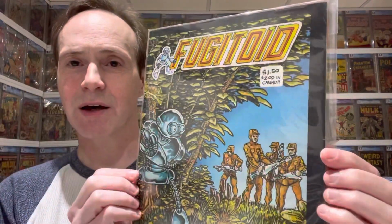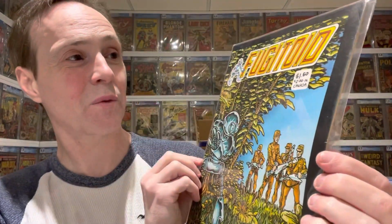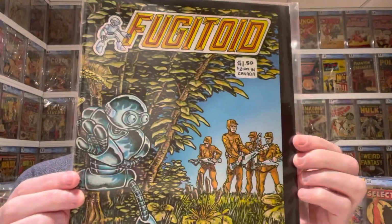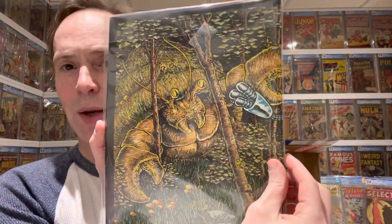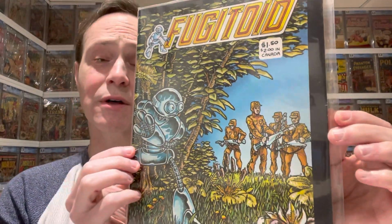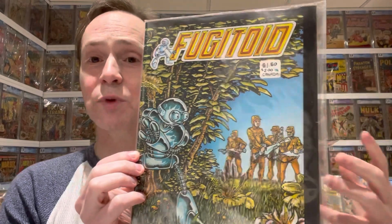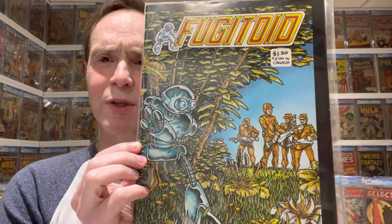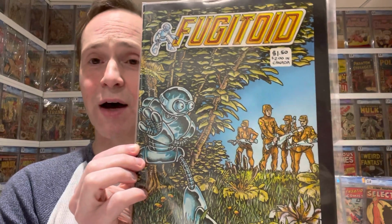Okay, another one that's kind of interesting. And this is Fugitoid number 1. It features Teenage Mutant Ninja Turtles. It's a wraparound cover, kind of cool, and it features the early Teenage Mutant Ninja Turtle story. I believe it happens between issues number 4 and 5.